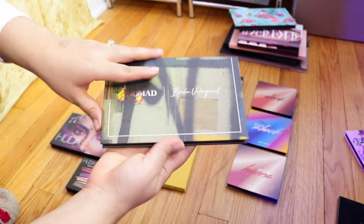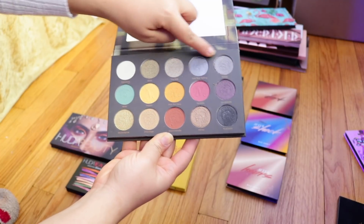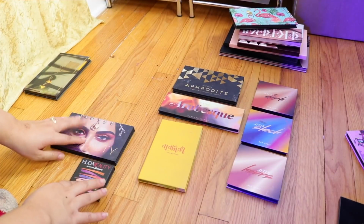Next we have the Berlin Underground eyeshadow palette. This one I'm definitely gonna keep because I love the color variation and the gray shadows, you guys. I never tried gray shadows, so I'm definitely excited to try these type of colors right here, so I'm gonna keep this one. Next up we have Hudabeauty.